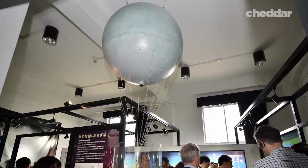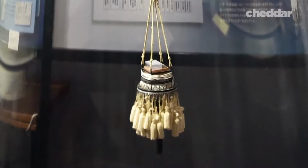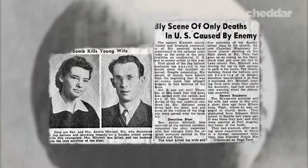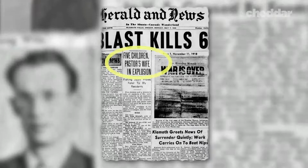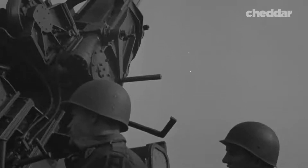That year, Japan launched around 9,000 silk hydrogen balloons carrying bombs into this west-to-east river of air. Around 300 made landfall in the US, and in 1945, tragedy struck in Bly, Oregon, when a Sunday school group stumbled across one of the bombs during an outing. The pastor's wife and 5 students ages 8 to 15 died from the explosion after unknowingly picking up the bomb. That river of air in the sky was now on the US military's radar, and they called it the jet stream.